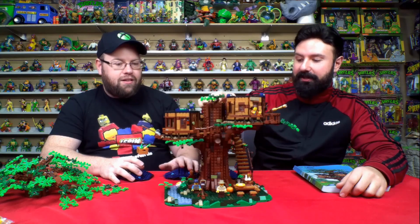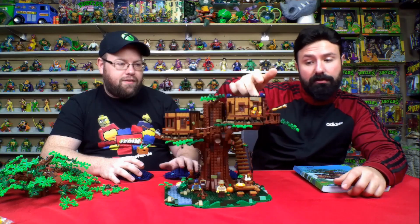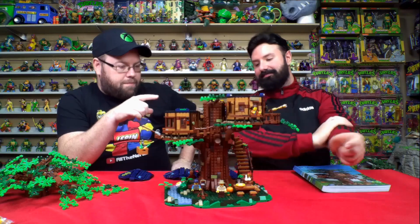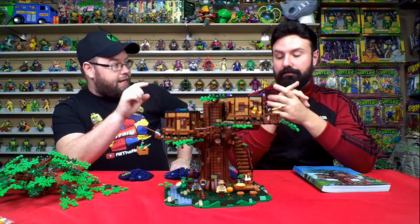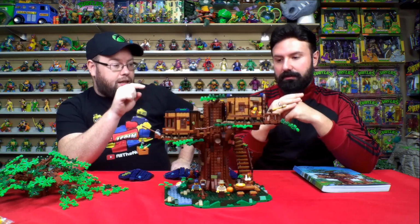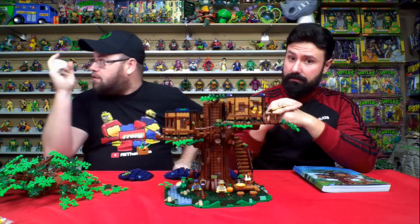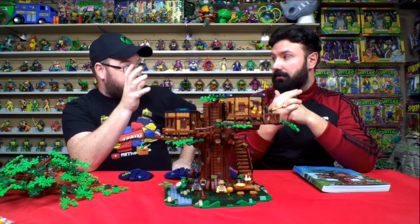The doors are really loose, but they do close and open quite easily. But see, we always complained about Lego's doors and hinges. They were very, very loose. When we did the last Lego modular set, which was the diner, we noticed that the doors were super tight, and it was fantastic.